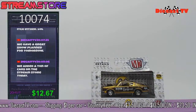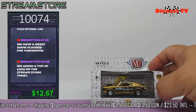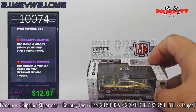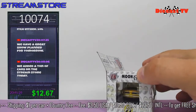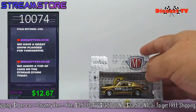Got some M2 Machines. Check this one out. It is the Moon Equipment. Liquid gold. Go with Moon. Hobby exclusive. They made only 3,000 of these worldwide. 1968 Plymouth Barracuda Hemi Super Stock. Check it out. Beauty all the way around. Awesome rubber tires. Everything's done on this really nice, sweet ride.